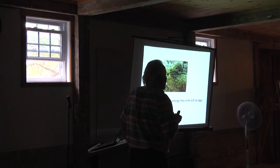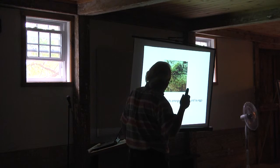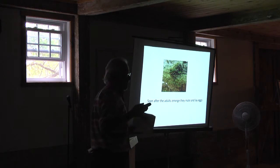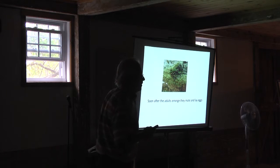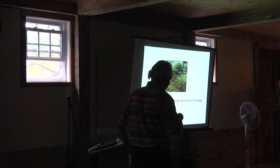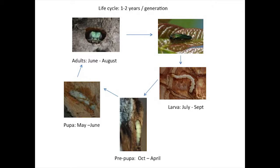So they essentially take over the canopy, branch by branch. It's got to be a fairly good-sized branch. And then they move down the trunk. And this could take a couple of years before you actually see it, and by that time, you're infected badly. And of course, they move around, and after they're on one tree, they'll be on another tree. Here's the cycle. It can take from 1 to 2 years, depending upon when the eggs were laid.